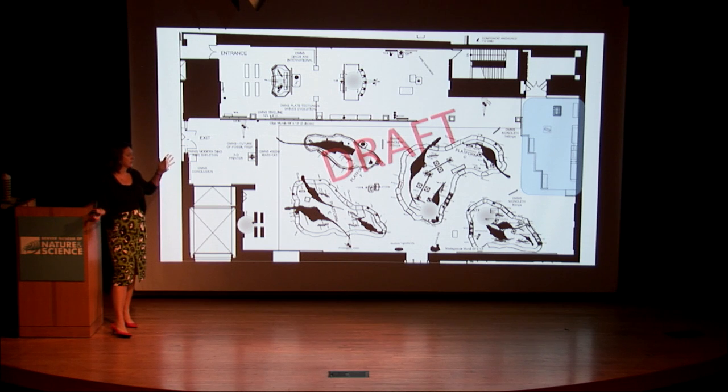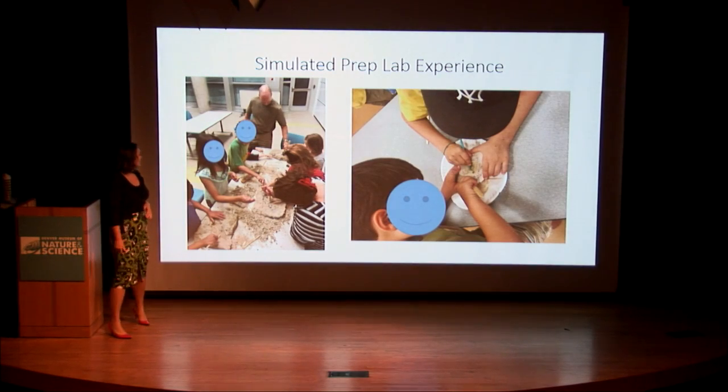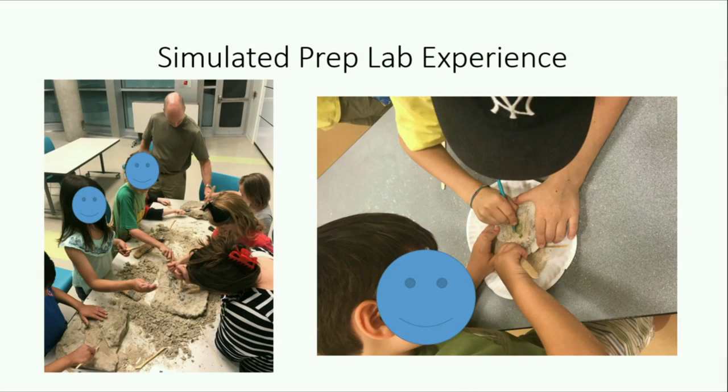There also is going to be a large puzzle in this area. But what I'm really excited about is something we've been prototyping. And this is simulated fossil preparation. So we've been using a wax and sand mixture to put cast fossils in and use tools to excavate them out, just like we do in the lab. And we've been prototyping it with camps and prototyping it with a family overnight a few weeks ago, and guests are really loving it. And this is something that you'll be facilitating in the gallery.